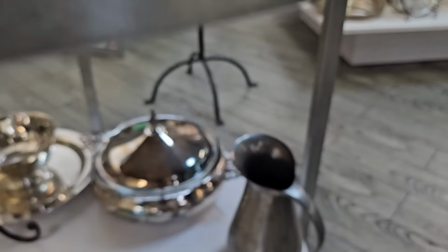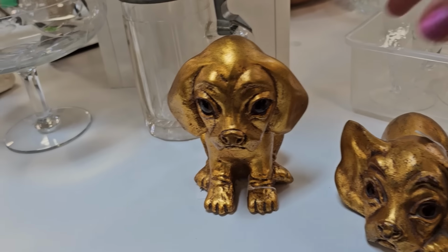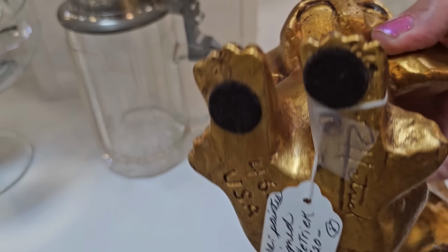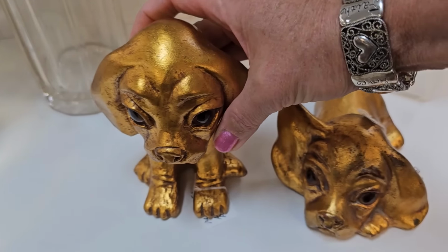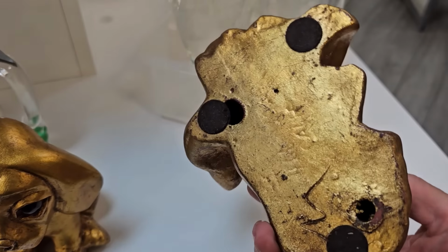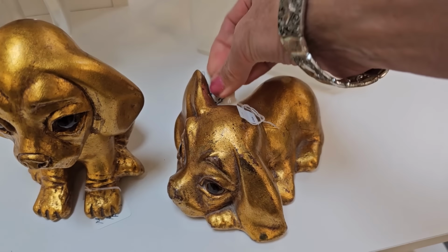For the second week in a row, something I thought I'd never find in a thrift store is sitting right in front of me. And these are easy to overlook because they're signed by the artist and not the company that produced them. These will say R. Hetrick, but they're actually made by Freeman McFarlane, a very, very popular producer of ceramics in the mid-century. These are fantastic. $20 for the pair.